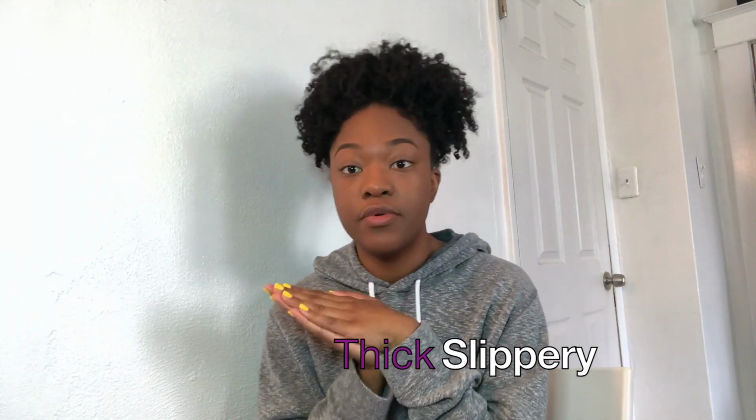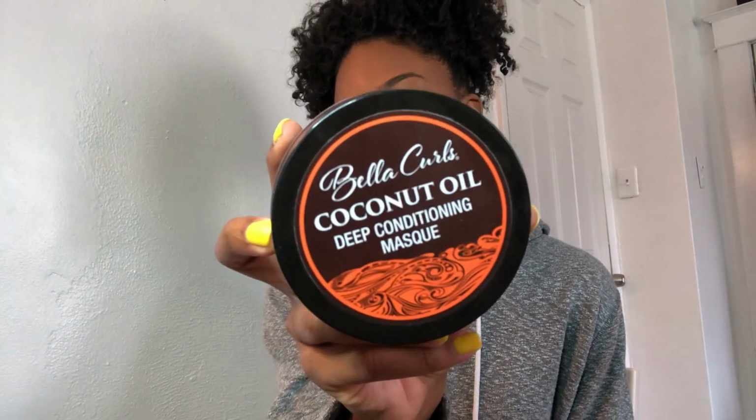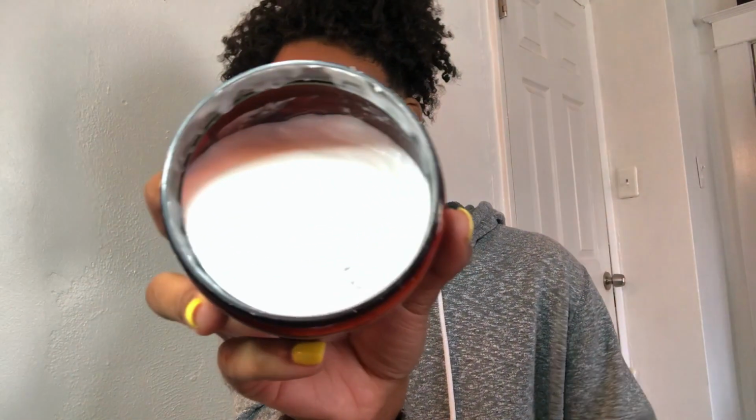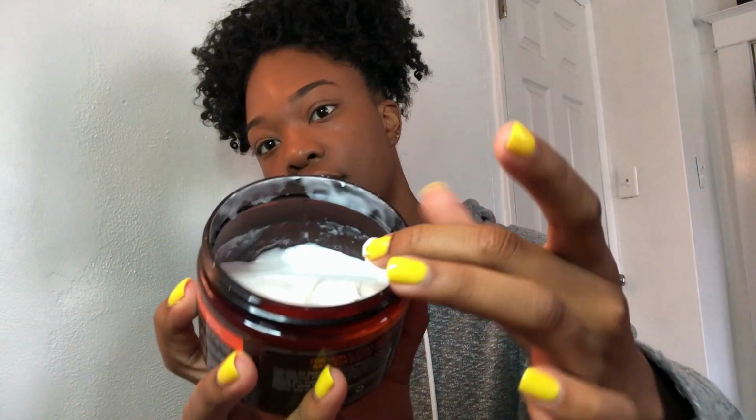Deep conditioners, would I prefer thick or slippery? My preference is definitely thick. I have very thick hair, so I don't need no slippery. I don't need that. This deep conditioner that I have right now is Bella Curl's Coconut Oil Deep Conditioning Mask. I'll show you guys the texture of it. It's a really thick texture, and that's basically what I prefer.